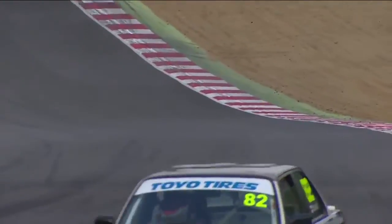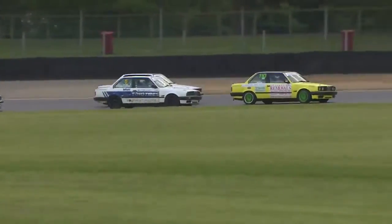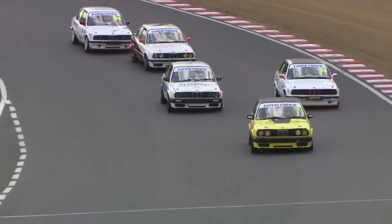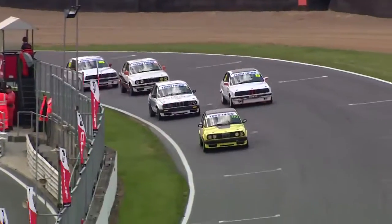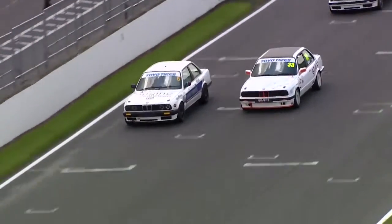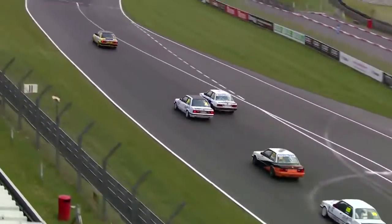James Vickers, meanwhile, having a great scrap a bit further down the order. Here we go then, and Palmer still side by side with David Graves. They have got more cars looking to join onto their tail. Gregor Pryor is the first of those, 137. They've also got Gianluca Moretto as well, base driver, looking to join in.